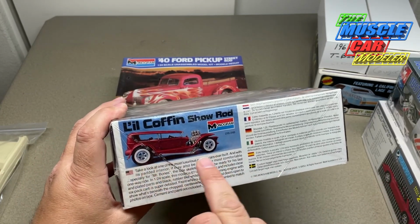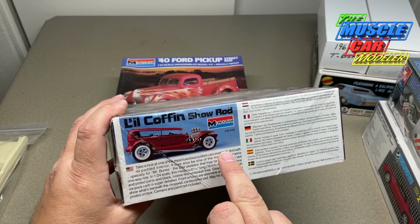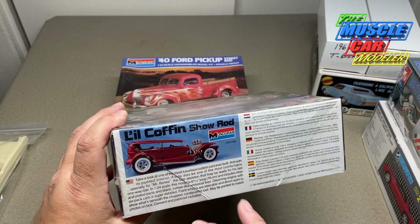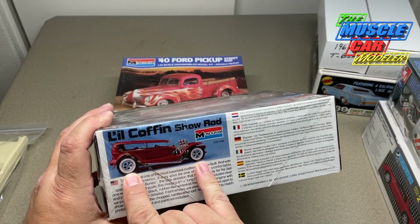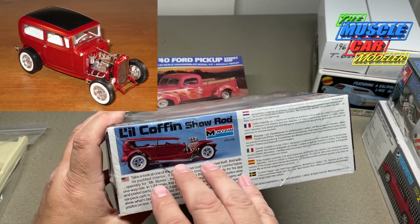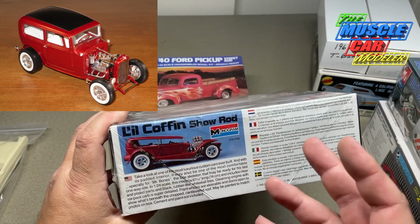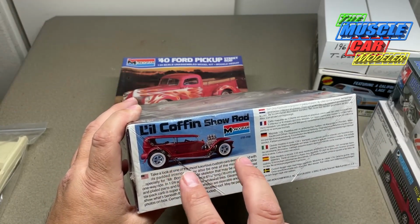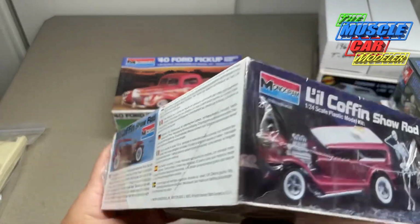I still have the wheels. I believe I've still got the engine. Now the tires I had actually used on one of my other '32 Fords, the 5-window. And I've shown that. Actually, it's a '32 Ford sedan. I'll throw a photo up right now so you can see. But I still had the tires from this kit. And I know I have the engine.